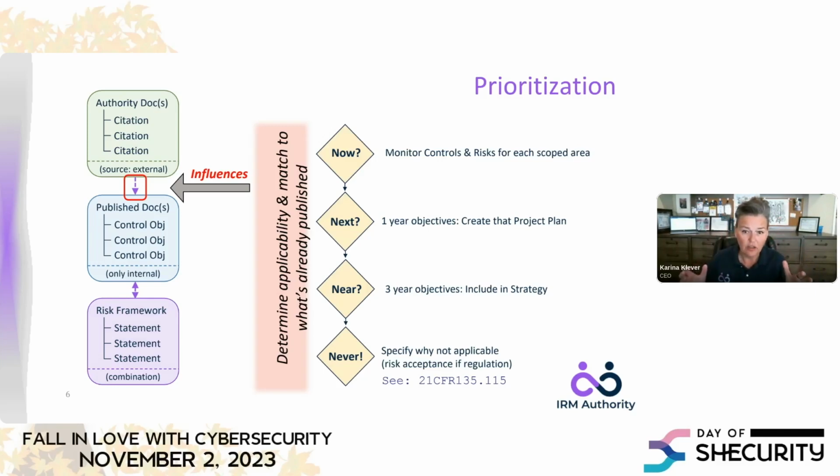We use a thing called N to the fourth. So it's now, next, near, never. So now you want to look at those influences and you want to say, do we do this now? Because those are your quick wins. Document them. You already have your control objectives. Collect your evidence. Get that virtual audit binder ready. That's one of your document items.